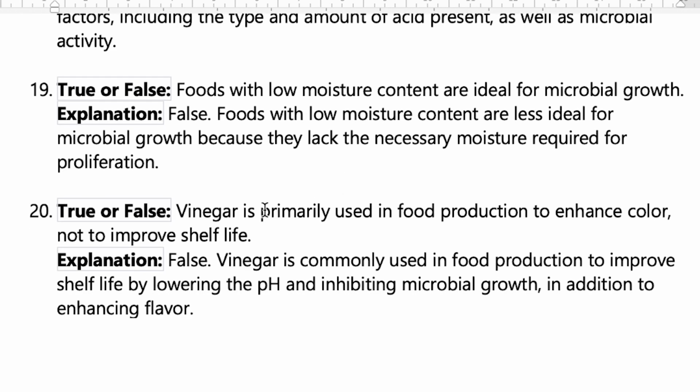Number 20, vinegar is primarily used in food production to enhance color. So here they add more information, color too. So it also improves the shelf life. Yeah, in addition to enhancing flavor, color, and shelf life. So those are three of the effects of adding vinegar.